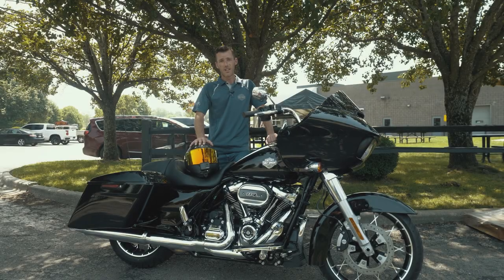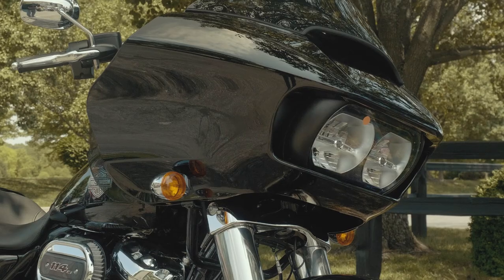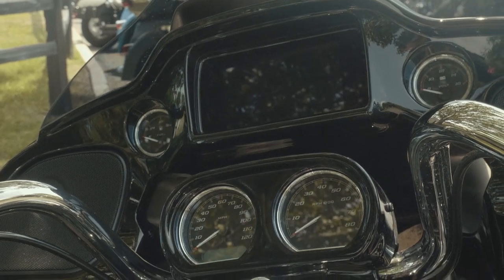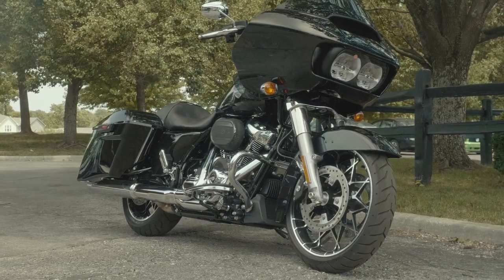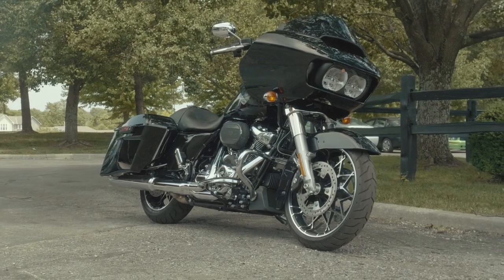With that, if you guys are looking at or considering a Road Glide Special, definitely get out to your local dealership, Outlaw Harley-Davidson, preferably, obviously. But test ride these things, man. Get out there, experience it for yourself, because that's really the only way you're going to know if it's the right motorcycle for you.